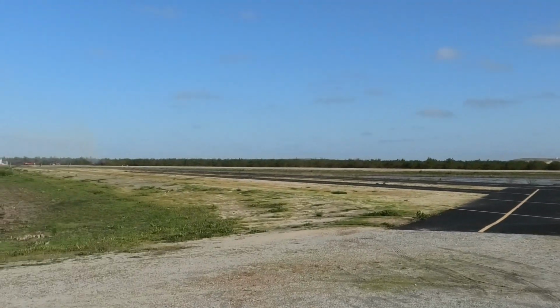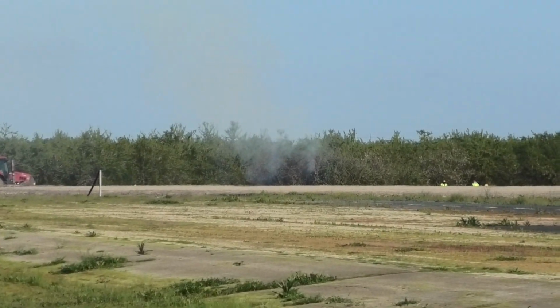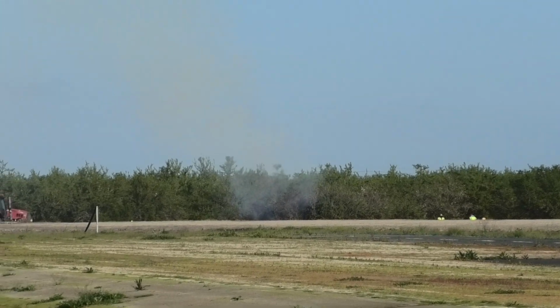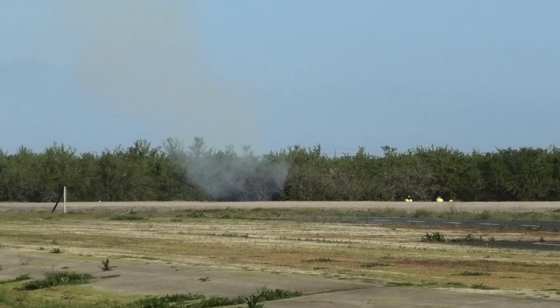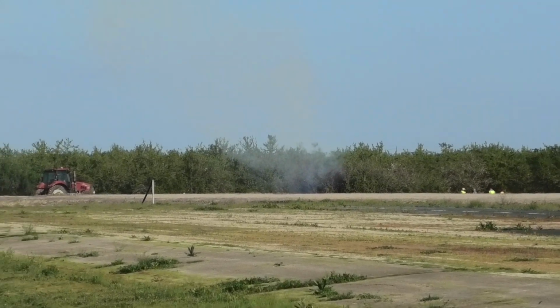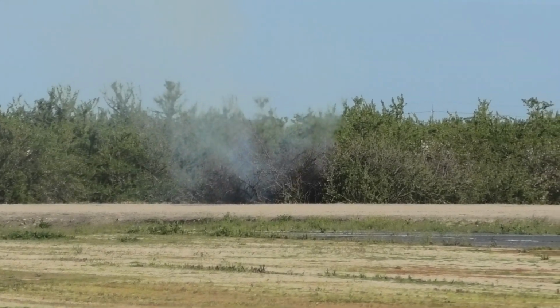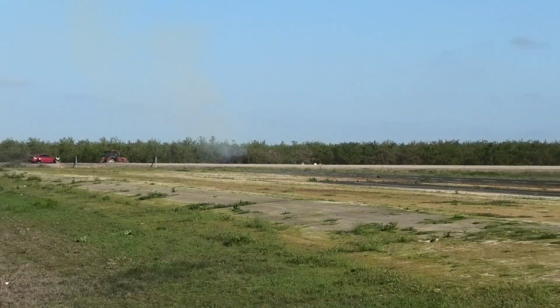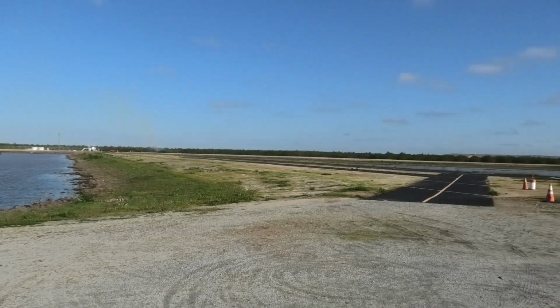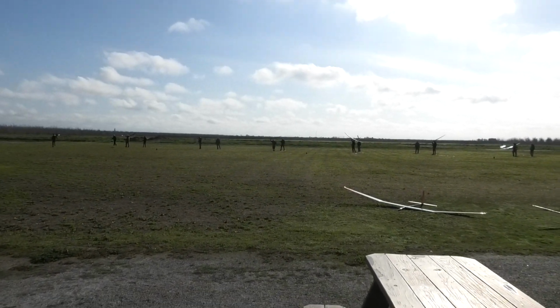But over here, the farmers are burning something, and I actually was able to park over here at about 150 meters and make my time. So seems to be the spot for now. I suspect all these guys are gonna launch high.